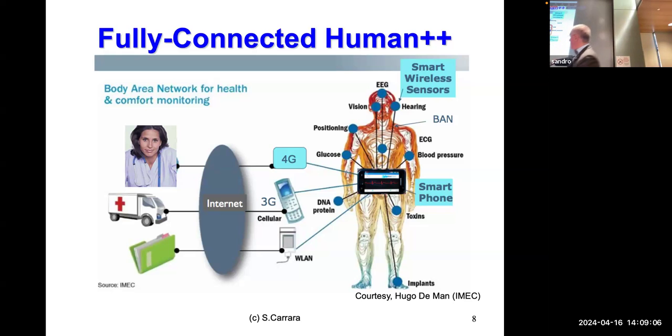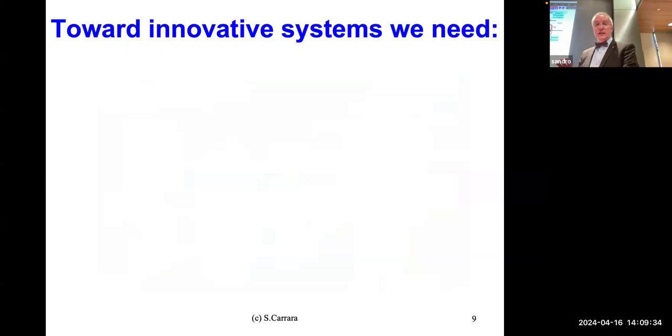Well, if you see the mentioned sensors, you can immediately recognize that some of them are already there. ECG, EEG, hearing, they are state of the art in the market now. But for some of them, toxin, DNA, protein, it is still a research need. We have not only no product in the market, but we do not have a well-established technology to succeed on that.